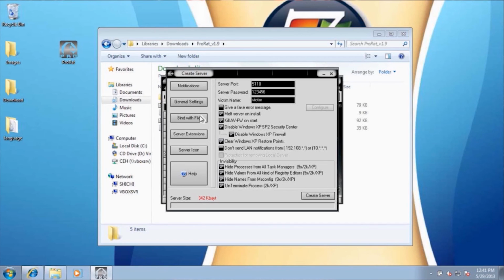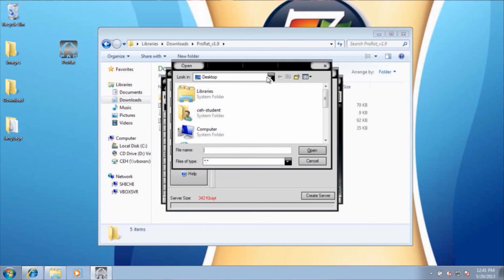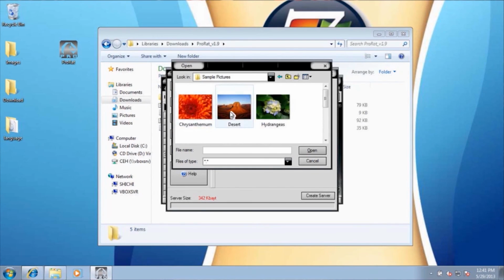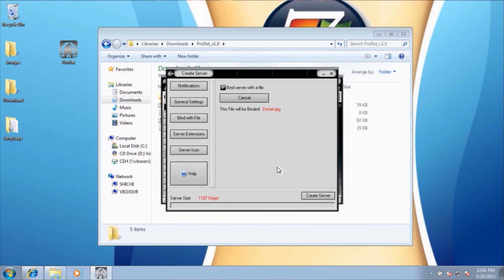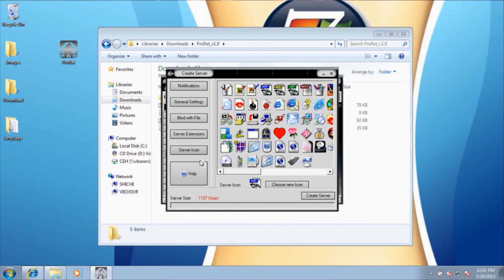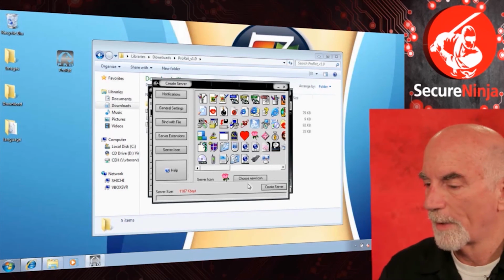Okay? So by binding it with a file, I'm going to pick, say, a picture here. I can bind it with a music file or a picture file. So it will be a little misleading. When this person opens it, what's going to happen is that picture is going to pop up. Okay? I can do some other things. I can give it an icon, something like a PDF icon. Okay, I'll just pick something really non-threatening, right? And I'm going to create my server.